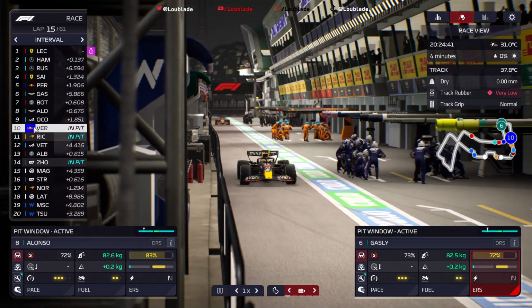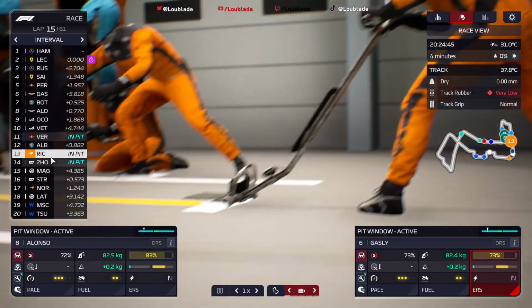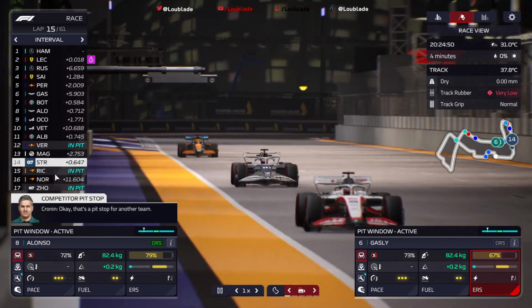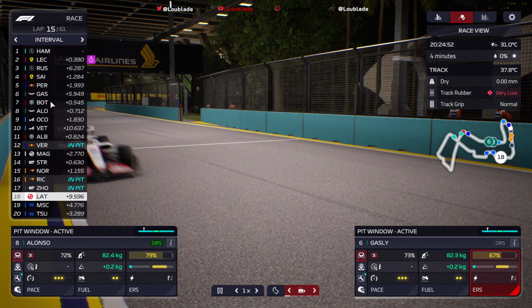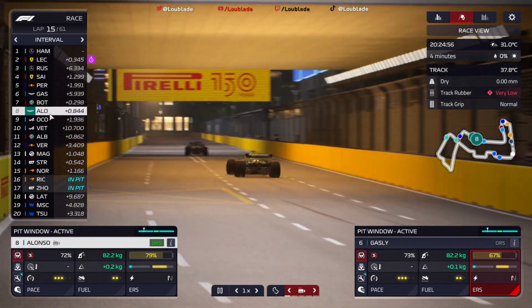Lap 15, and some of the soft runners are in. Max Verstappen's in for the hard compounded tyre. Danny Ricciardo, I'm guessing he's going to be going for the hards as well. He is, as is Guan Yu Zhou. At the moment, Gasly is now in front of this little trio, Fernando Alonso holding on to the back of him.